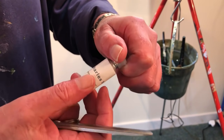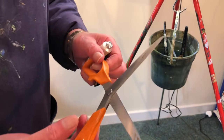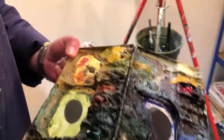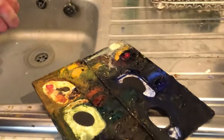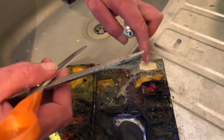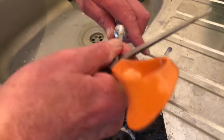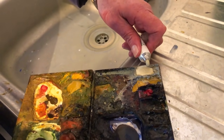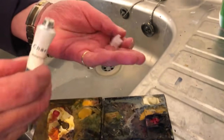Now, with these tubes, they are packed to the top. So what I would say, when you first open it, get your palette ready and open it over your palette. Open it across your palette. So I'm just going to pierce that. That's where I'm squeezing my sand. And there we go. And now put the lid back on.